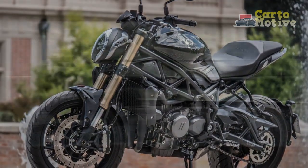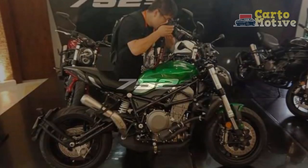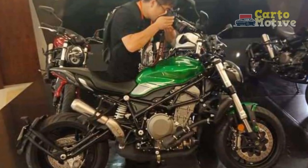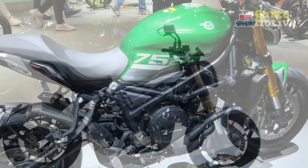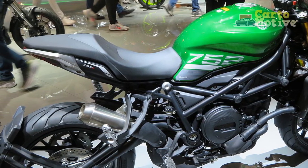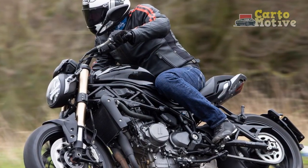The Benelli 752S stands out as a remarkable middleweight naked bike that combines power, elegance, and practicality. With its striking design, refined performance, and comfortable ride, it caters to both the riding enthusiast seeking excitement and the commuter desiring convenience. Benelli's reputation for quality craftsmanship and attention to detail shines through in the 752S, making it a compelling option in the competitive middleweight motorcycle market. For those seeking a versatile and sophisticated ride that delivers on all fronts, the Benelli 752S undoubtedly proves itself as an excellent choice.